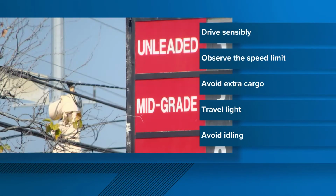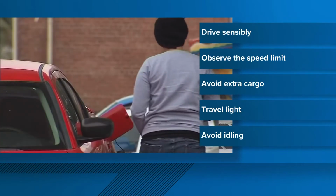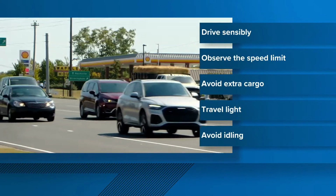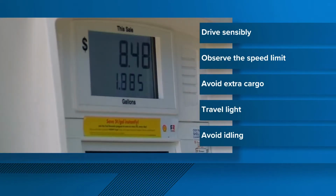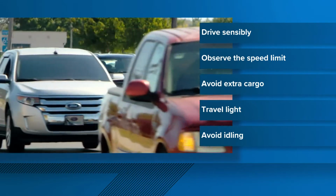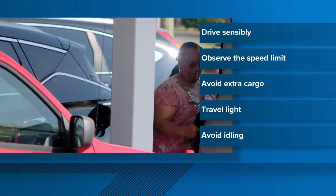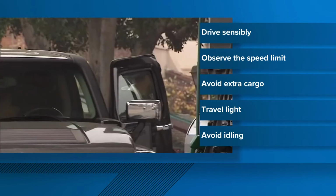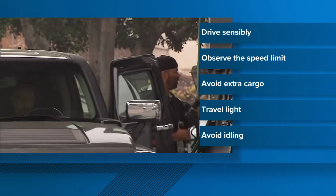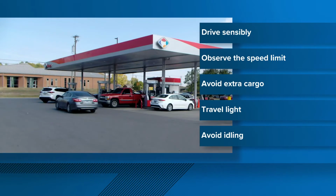Number 1 is to drive sensibly. Now what does that mean? That means not too much switching lanes or quickly speeding up or braking. You're going to burn more gas driving aggressively trying to weave through traffic. Number 2, observe the speed limit, okay? If you drive over 50 miles an hour, every 5 miles per hour after that, fuel efficiency drops significantly. And then third, avoid bringing extra cargo like a roof carrier just because it makes your car less aerodynamic and makes more drag from those winds and ultimately slows you down.